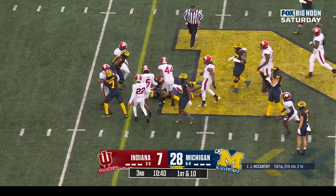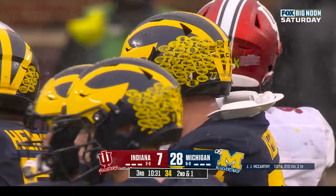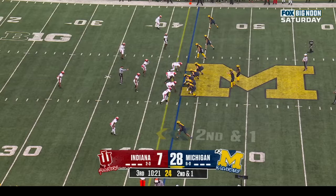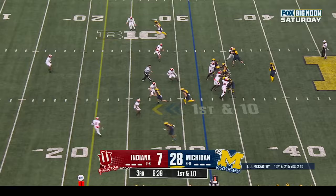So we were talking to Trevor Keegan yesterday in the lunchroom in Ann Arbor, and he says, you know, when Coach Harbaugh and company came to visit me, I asked him if he knew about the young quarterback about 45 minutes away in LaGrange Park, Illinois, by the name of J.J. McCarthy. Second and one. Here's a handoff, first down, Michigan, Corm. Keegan from Crystal Lake, Illinois.